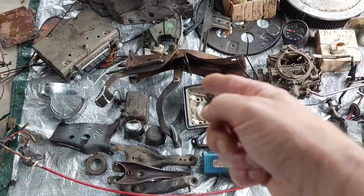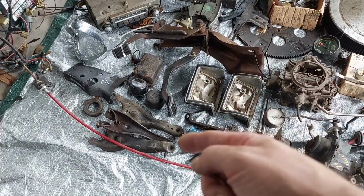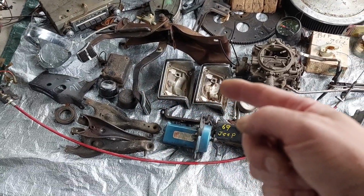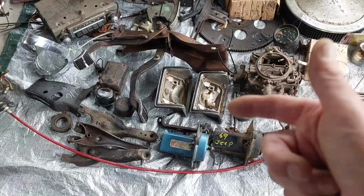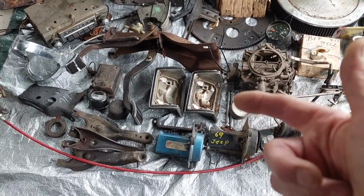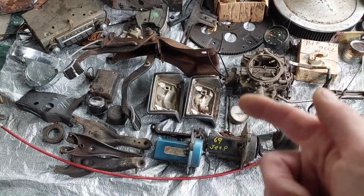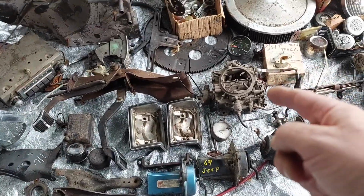There's a four-speed pedal set. A lot of clutch forks. I think these are El Camino taillight housings. That's one of the cars on my bucket list, so I got them now. I might as well hang on to them. You never know. Sometimes when you have a part, then you have to find the car, right? Sure. Carburetor, I paid $5 for that.